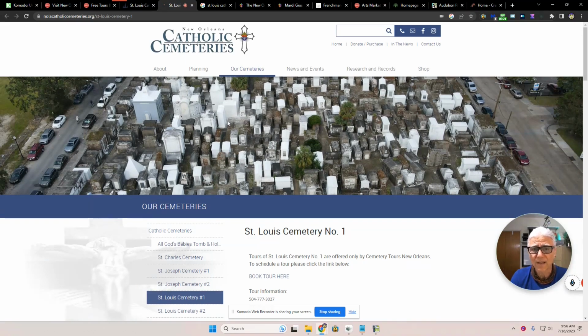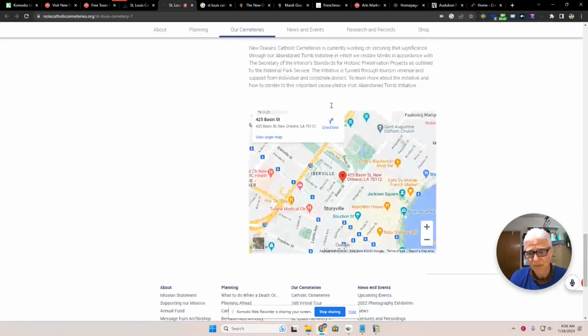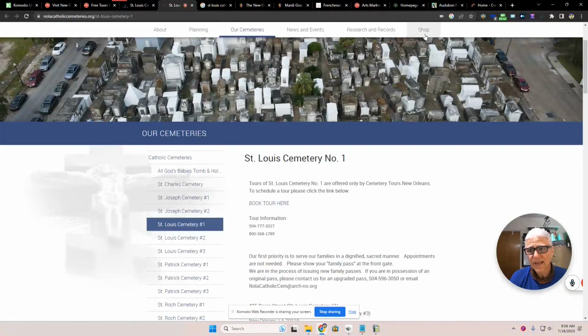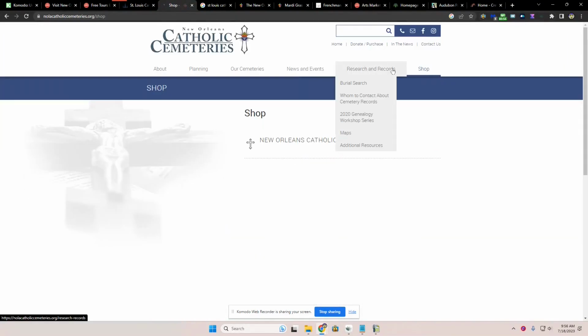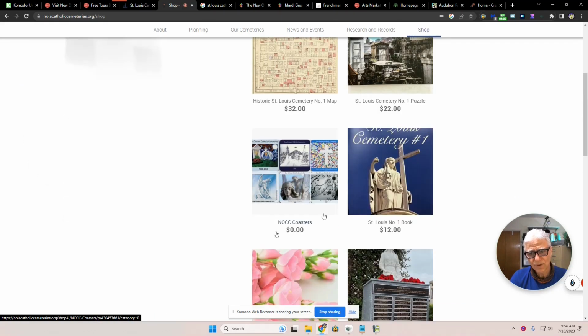They cost $25, but you could just walk along here and get a good view of the cemetery, or walk along here and get a good view of the cemetery. Although it looks like you'd have to peek in between things. From overhead, you can see everything. And here's some views down here of the cemetery. More about the cemetery. There is a map you can get of the cemetery right here for $32. Puzzle coasters for $0. Maybe they just don't sell them anymore. Or they might be free, you never know.